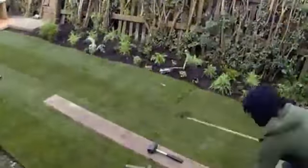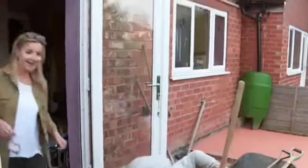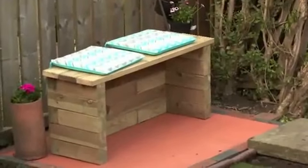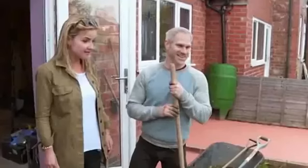I'm hoping the rest of Georgie's garden is starting to look a bit special now. While she goes off to pick up the boys, I'm back to see for myself. Well, blow me down. You like it? I am so impressed. Beautiful, isn't it? Normally I come in here and tell them off and say, what have you been doing? This is an incredible transformation.